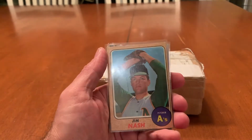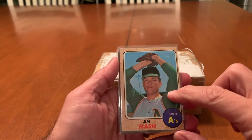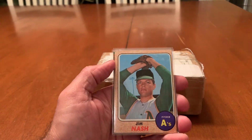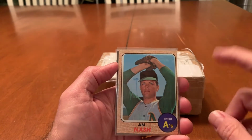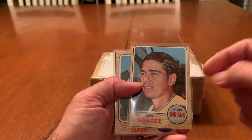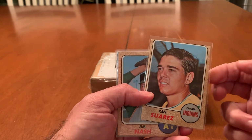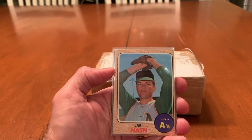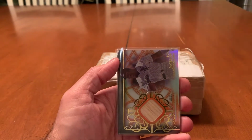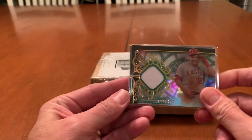And then I got a Jim Nash, pitcher for the A's. This card's in much better condition. The edges are pretty nice, off-center left to right, but not bad. It is what it is. But with one of my picks, it was actually this pick, number 6 in the 1968 part of the draft, I picked first in the relics and ended up selecting this.